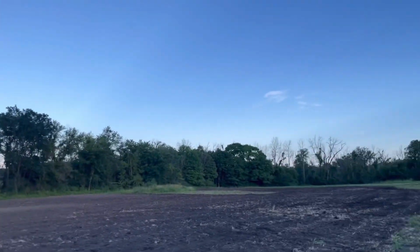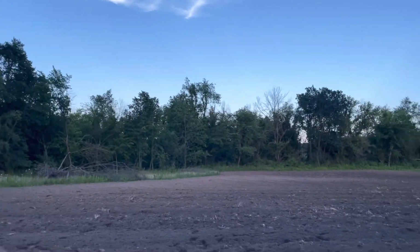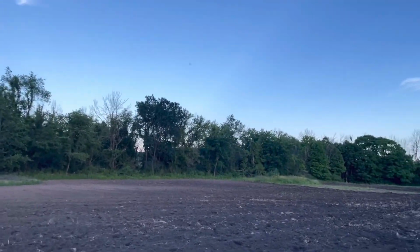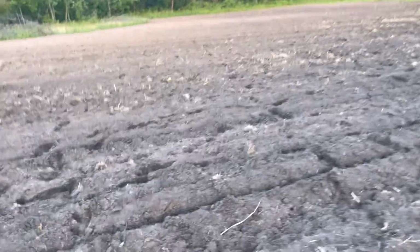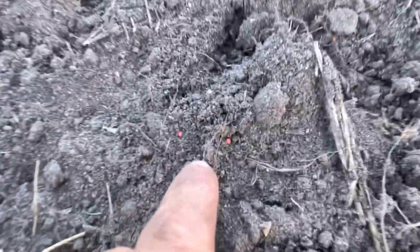The first time I went up and down and I checked some areas, it looked a little bit thin. So then I went back and forth and made a big checkerboard. You can see all my footprints out here. I probably already walked a mile back and forth out here, and I'm not even done yet. And you can see two seeds there, seed here, two seeds there, and seed there. And I'm not even seeing all of them because they're pretty small.